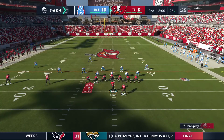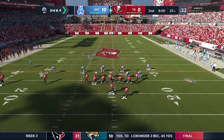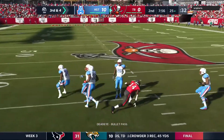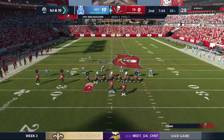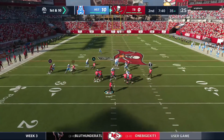Now they face a 3rd down and 4 after that incompletion on 2nd down. From the gun, Gregory. Open man has got one. It's complete. And he is going to have a Bucs first down as they're able to get the 3rd down conversion. 10 yards there and a Buccaneer first down.